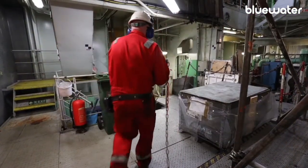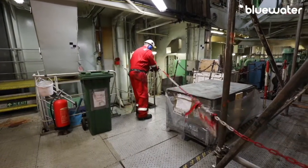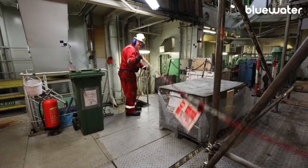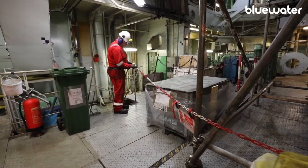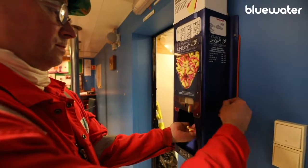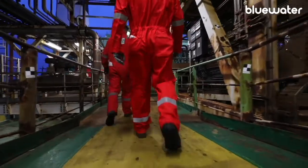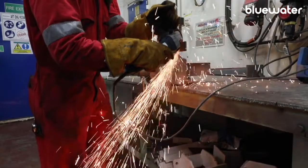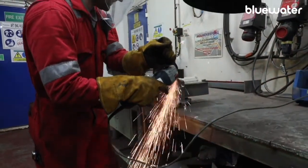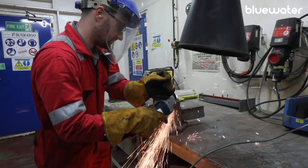Personal protective equipment, or PPE, must be worn at all times outside the accommodation. This means a minimum of fire retardant coveralls, safety footwear, safety helmet, glasses, gloves, and hearing protection. Make sure you wear your coveralls over your boots. Additional hearing protection should be worn in all areas where signs indicate the need. Specific protective clothing must be worn dependent on the work you are doing. This will be detailed in your work permit instructions and task risk assessment.